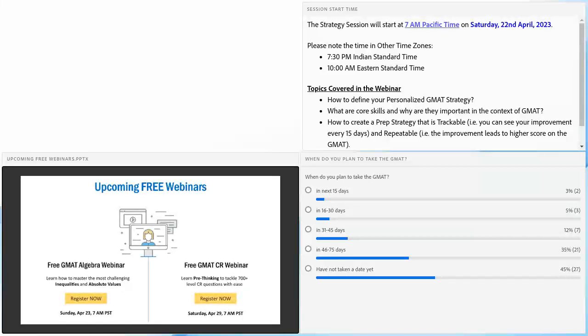One is, what does the GMAT actually test? What's key to acing the GMAT in terms of just the overall philosophy of it? We then translate that into some questions with regards to how you should approach the GMAT, and from that foundational knowledge, we move towards building your personalized study plan. And then from that point on, once we know how you're going to get started, we move towards the core skills that you need to build to ace the GMAT.